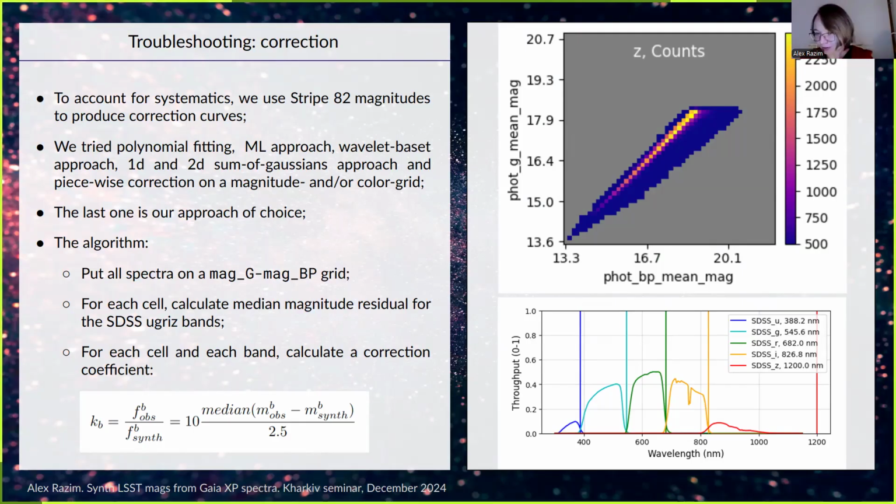So after quite a long period of experiments, we figured out that for correcting magnitude and color dependent biases, these approaches do not work very well, because in principle, you can produce any number of correction curves with either machine learning or basis functions. And to find the best one is, first of all, computationally complicated. And secondly, there is a question of what would be the criteria to optimize if we want smooth and nice corrections that wouldn't create any crazy wiggles artificially.